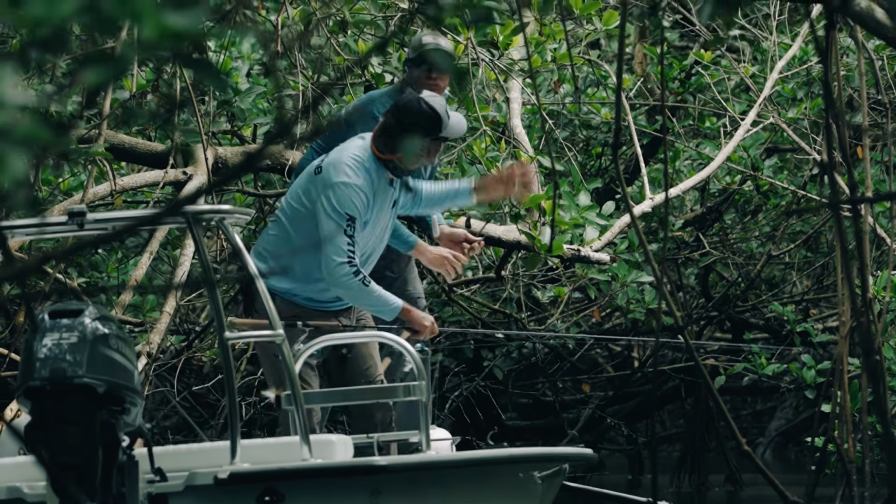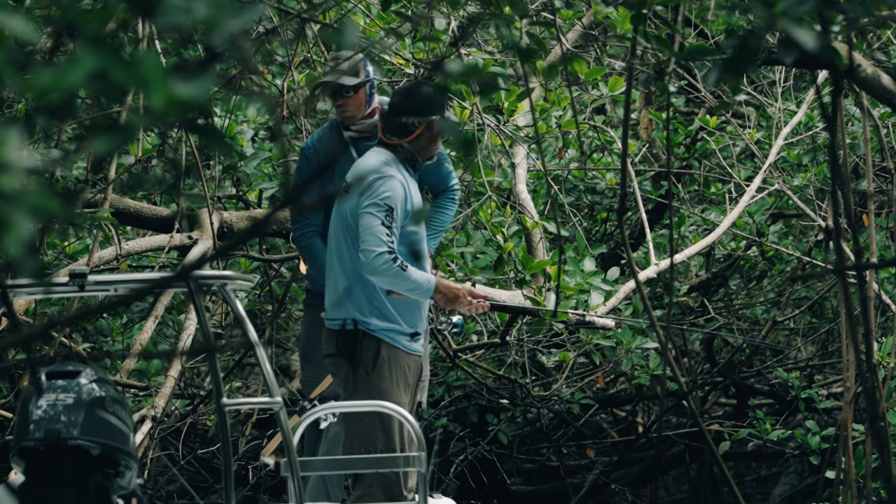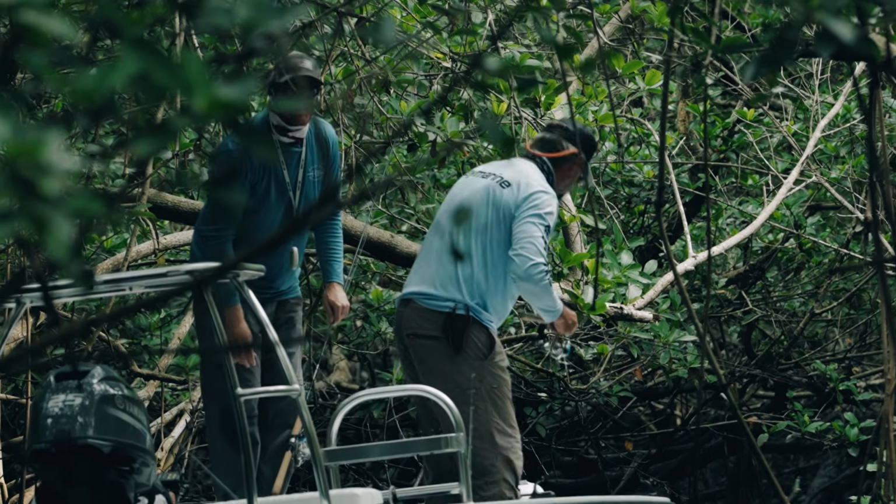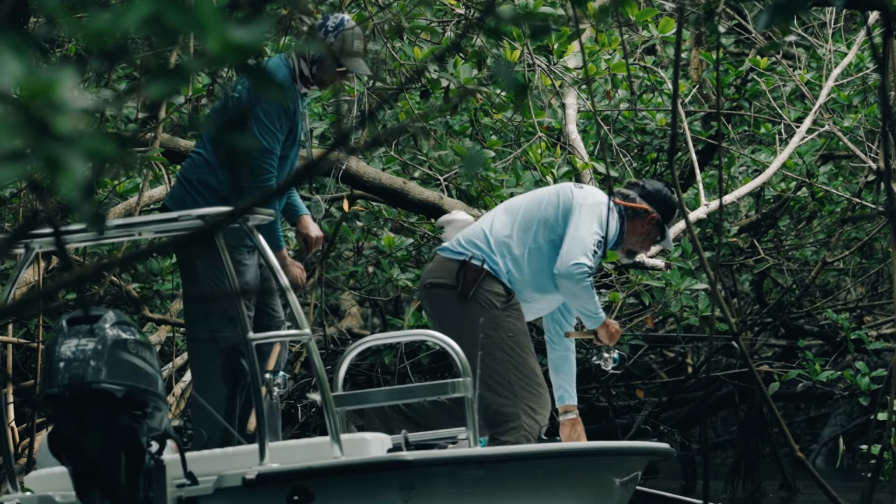It looks like the sun is bleeding through now. Yeah, sun's popping out, water's dropping out, so maybe a few more casts and we'll get some sight fishing opportunities out here in the bay. I'm just saying that because my knees are killing me.